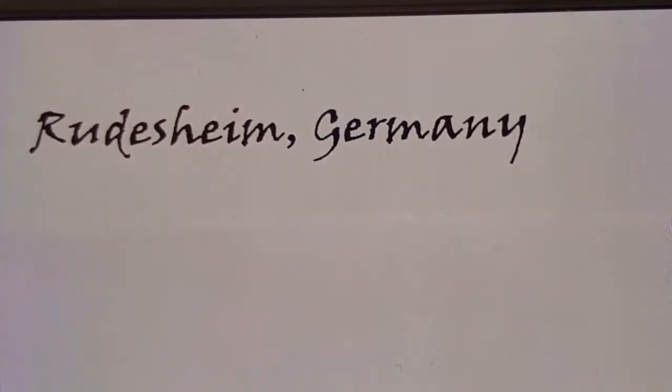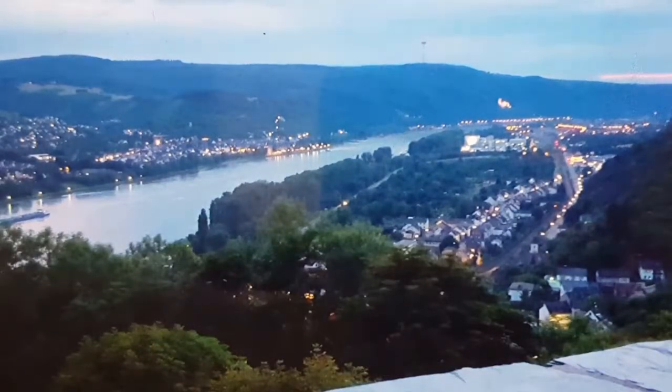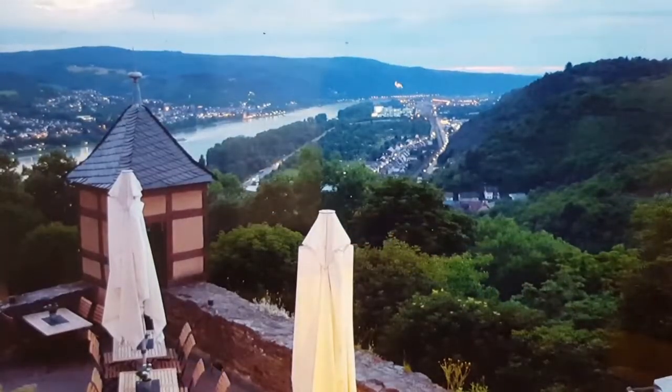Eventually we went down the Rhine Gorge and saw castles, but this is a beautiful cable car ride all the way to the top, Rudesheim, Germany. After we took a tour on the Rhine Gorge of all the castles, we got to visit the medieval castle of Marksburg, which has remained virtually unchanged since the Middle Ages. Here's a scene of it. We visited it at night and were able to partake in a medieval feast.